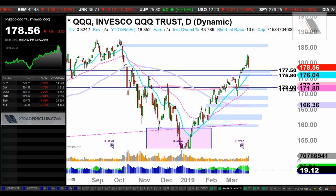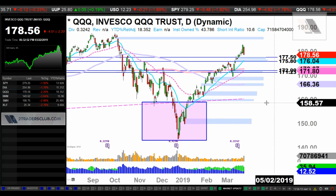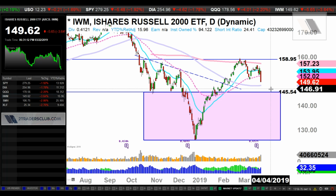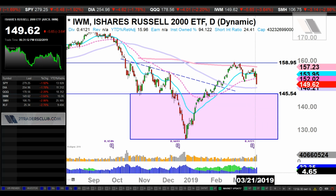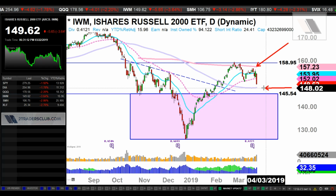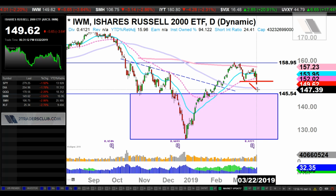I'm just looking at my other screens to see if there's anything else I want to report, but nothing much here. Let's continue. Let's go to Russell 2000. Russell 2000 did make a new low here. You can see how Russell is so much weaker today compared to all other indices, Spider, Diamond, and the Qs, because Russell 2000 is still below the 200 SMA, and we're getting near retesting the 100 SMA. We also made a lower low in the short term.